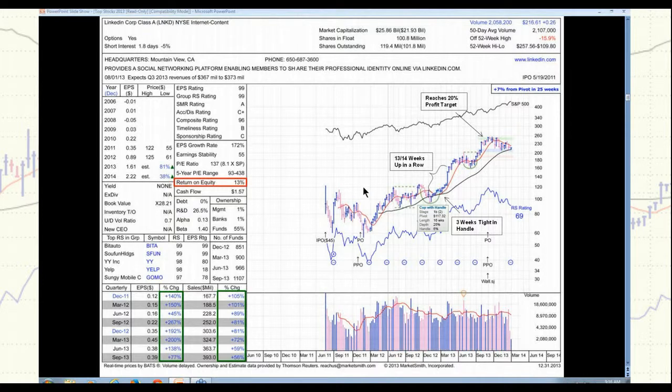So maybe you just want to get the bulk of the first part of the move, and you could study it and say I want to hold any stock that breaks out for X number of weeks, 8 weeks, 13 weeks. Just give it as much room as possible. You could have a rule that says, I'm just going to hold it until I have a decisive break below the 50-day or the 10-week line here.